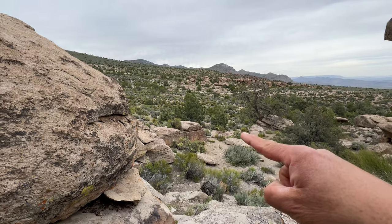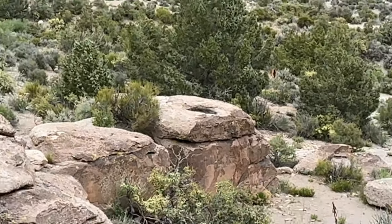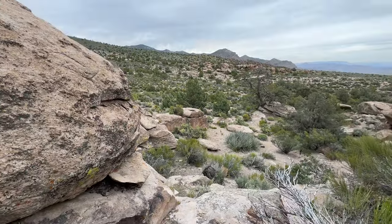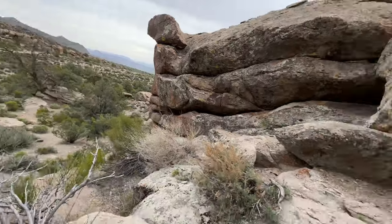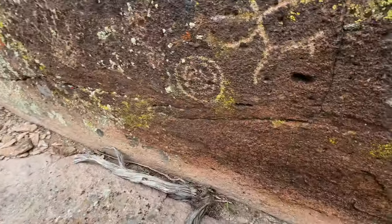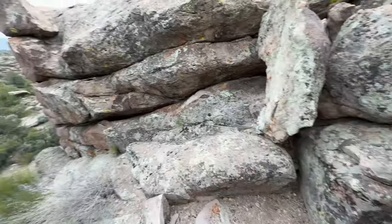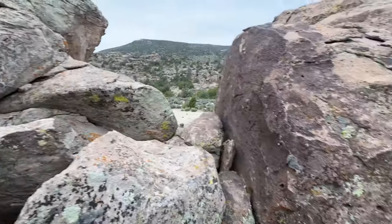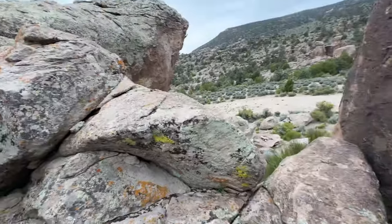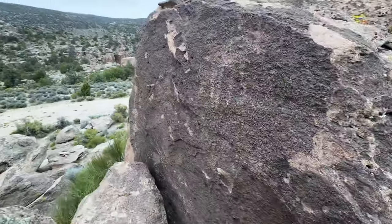There's that rock right there, see it? That holds water. Yeah, I don't know. There's another one. See that? See, look at that. What are those? Isn't that cool though?